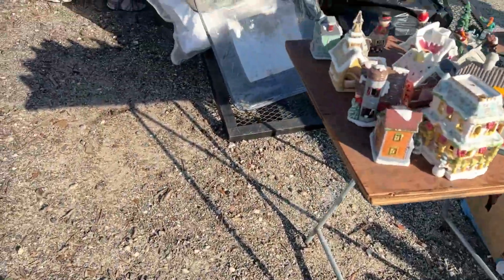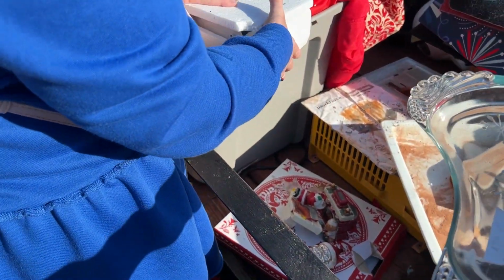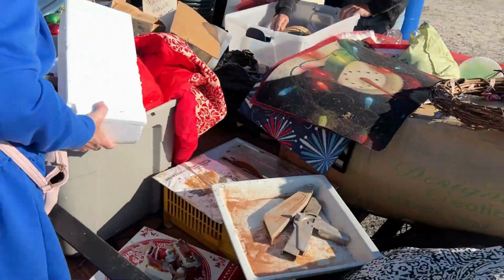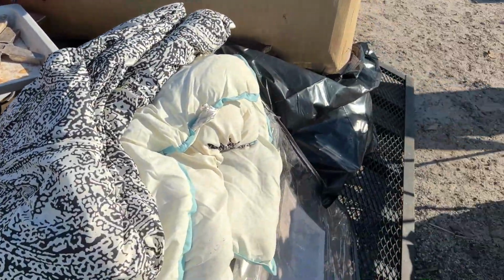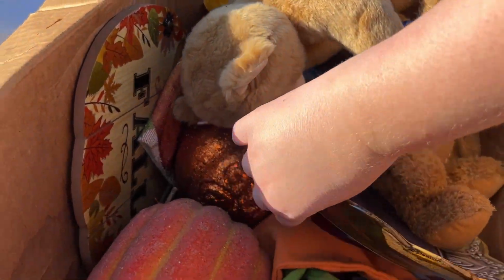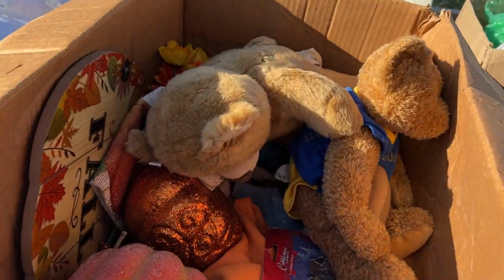Let's see what else we got. We're gonna keep digging. What do you think? It's fun digging. I don't think these work, but I think they're still cute for decor. Oh, that's nice, yeah. Let's go around the other side, guys. Let's keep digging. Got a bunch of bears. Oh my God, look at this. Well, I love that. But we don't want to break anything, so we want to be careful.